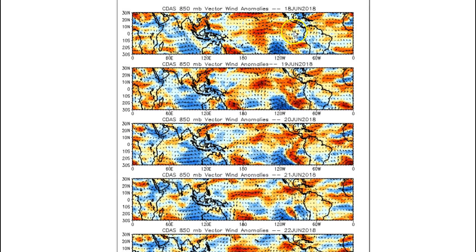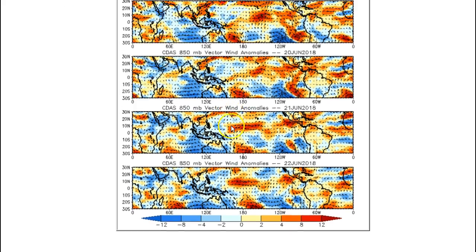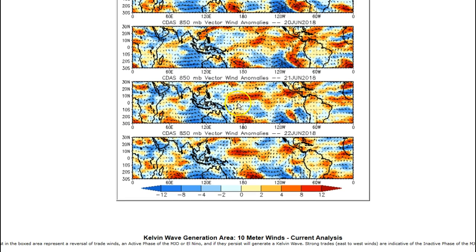Take a quick look at wind anomalies. So here's South America. This is over the past 5 days. There's New Guinea. The Kelvin wave generation area would be 5 degrees north and south of the equator from 170 west, so right in this area. So you see sort of westerly anomalies here over the date line and well east of the date line, but not so much in the Kelvin wave generation area. And we're just going day by day. You just scan down here, look in this area. See a good westerly anomaly pattern in the date line region, but not really well formed in the Kelvin wave generation area.